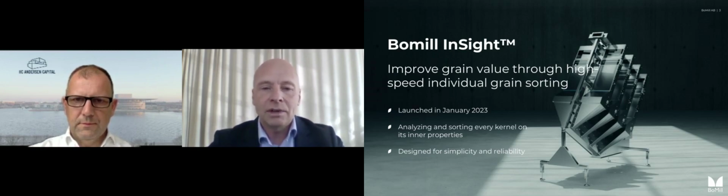The equipment is designed with simplicity down to every detail, I would say. Everything when it comes to installation, operation, and also reliability. So we can say that we're using very advanced technology in order to create this simplicity and reliability for our customers with this machine.